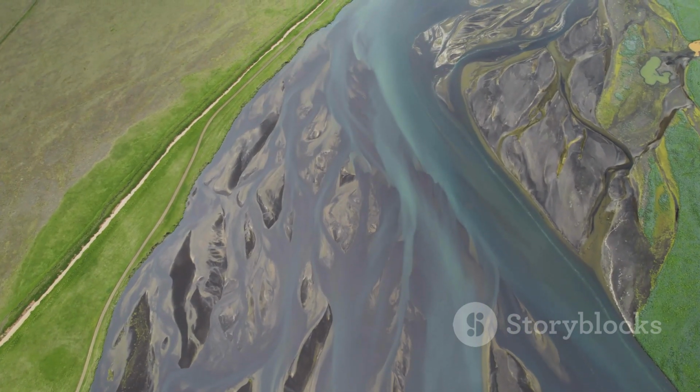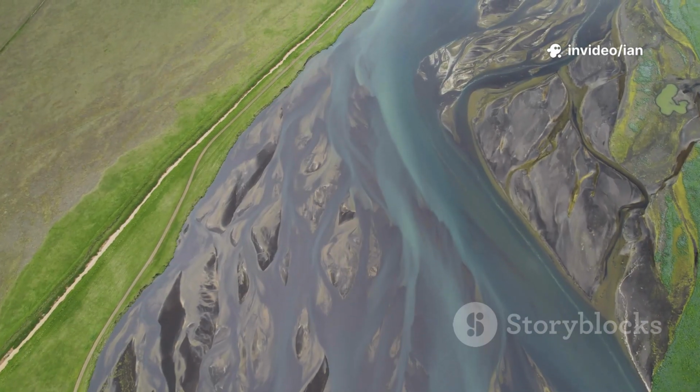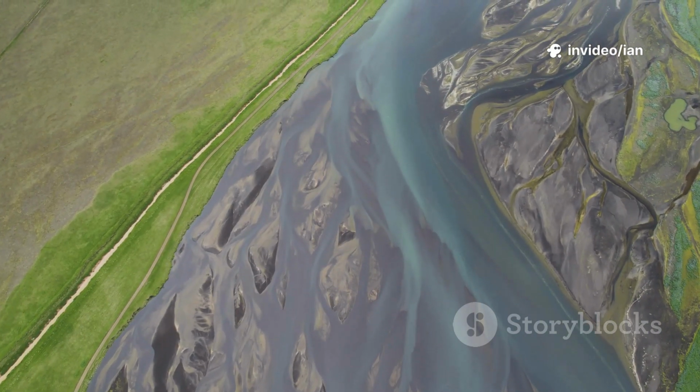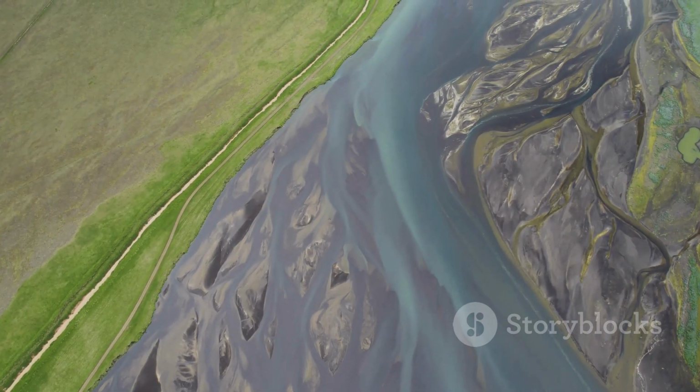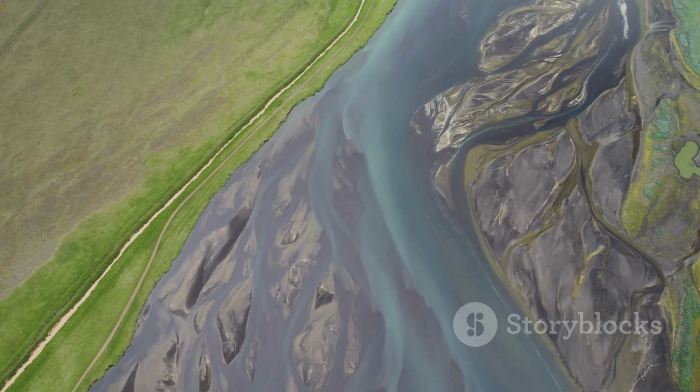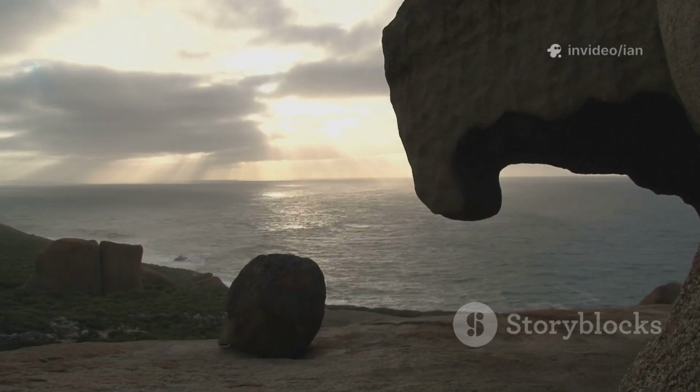This movement creates new landscapes and habitats. As soil and rocks are carried away, they can build up in new places, forming fertile river deltas, sand dunes, or even entire islands. These new environments become homes for countless species of plants and animals, supporting life in ways we might not expect. Erosion has shaped our planet for billions of years, and will keep doing so.